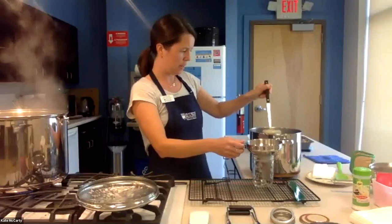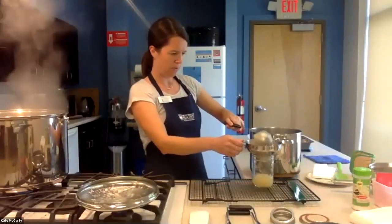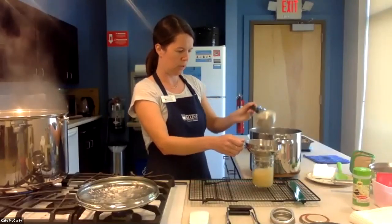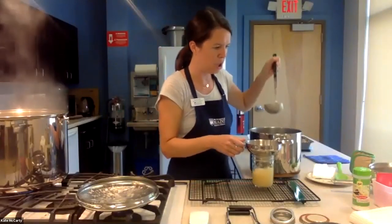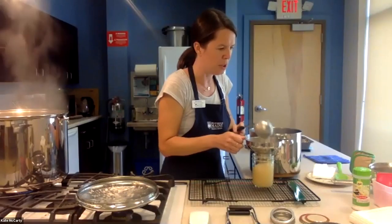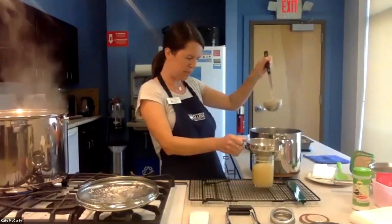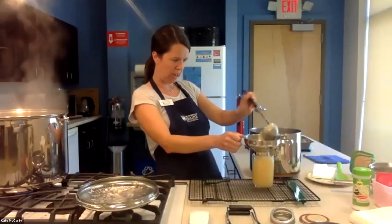So just like any other high acid product, you'll ladle your applesauce into the jars until, for this product, you reach 1/2 inch of headspace. Double checking on my So Easy to Preserve book here. 1/2 inch of headspace, so that means 1/2 inch from the top of the jar.